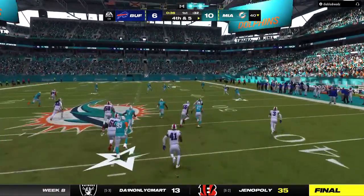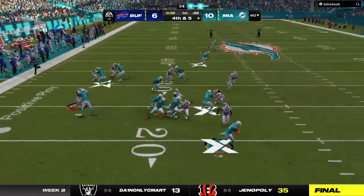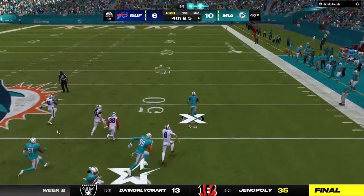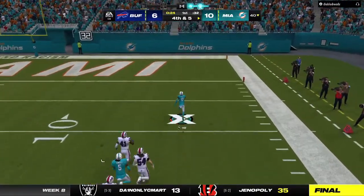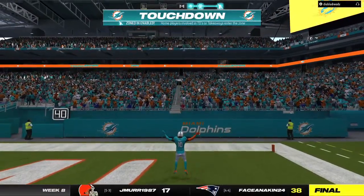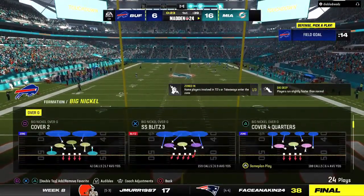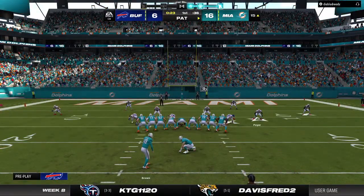Here's the punter, Martin, out to kick it away. Now Hill to return it. Down the numbers. There he goes. And all the way in for a Miami touchdown. Such an impressive punt return, 83 yards. And the Dolphins are able to strike quickly to add on to their lead.